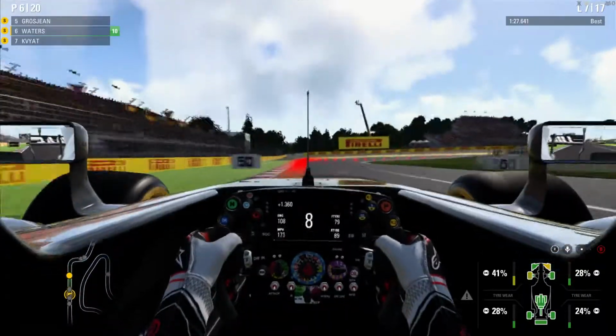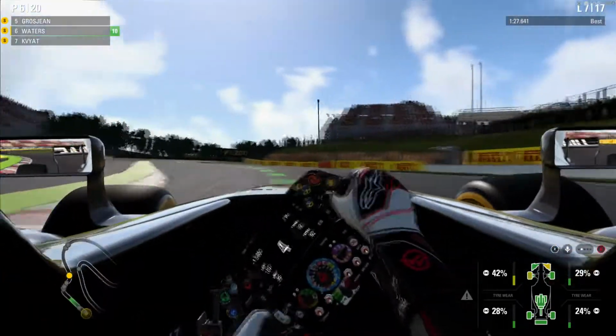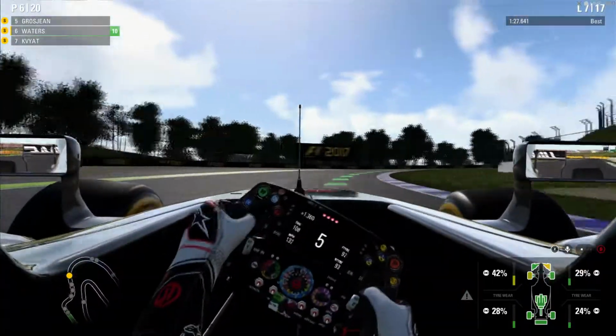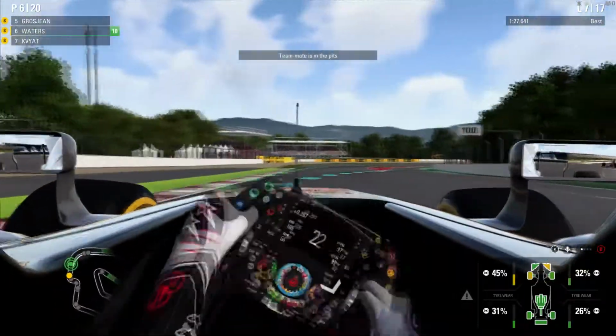However, we are in 6th place now. After that pit, everybody else has pitted. We are yet to pit though. So remember that, we have yet to pit. Our tyres are on 42, so it's not a massive issue, but we're going to be coming around now and actually pitting on the 7th lap.